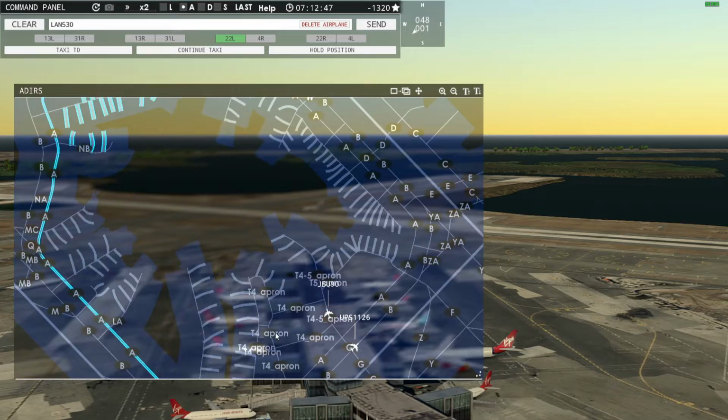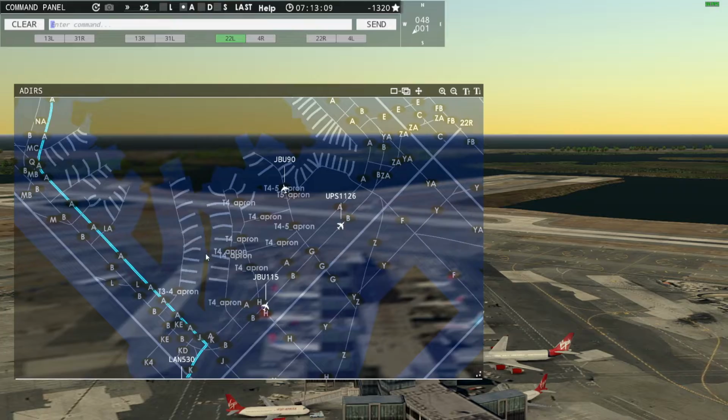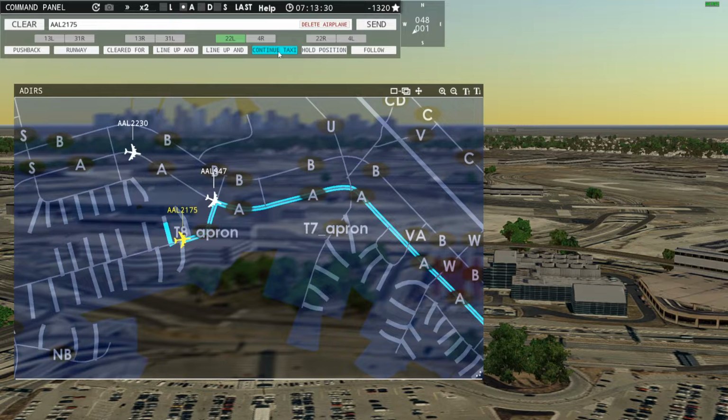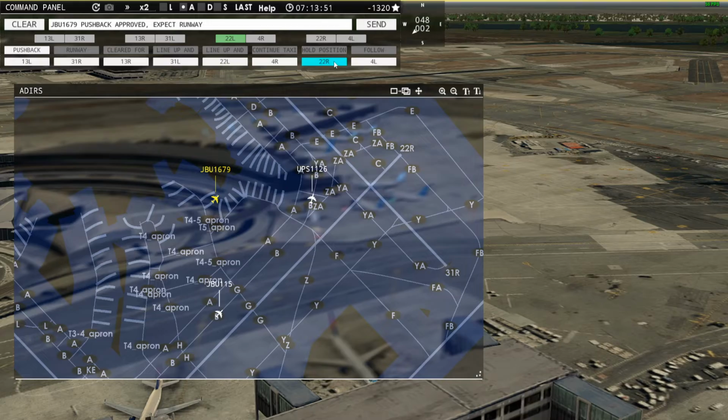Land 530, continue taxi. Continue taxi, Delta, land 530. Enter final runway 22 right. Delta 1162, runway 22 right, cleared to land. Continue taxi, American 2175. We got three Americans coming your way. 1679 are requesting push and start. And JetBlue. Ground, 22 right pushback approved.